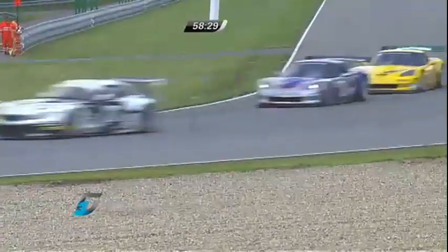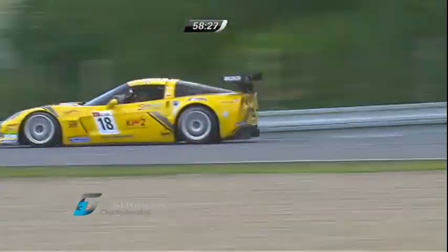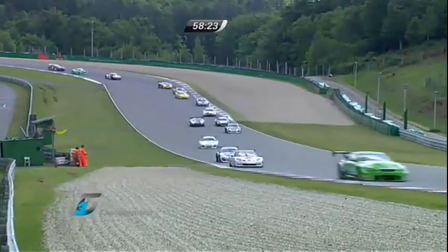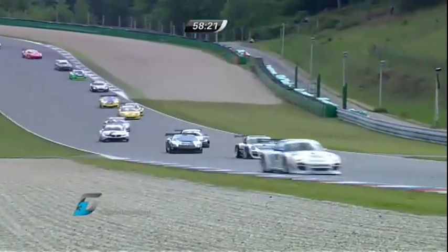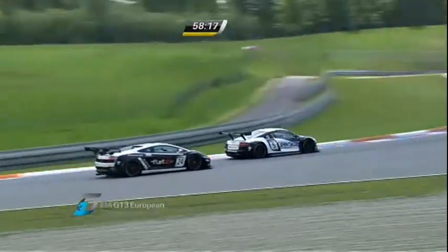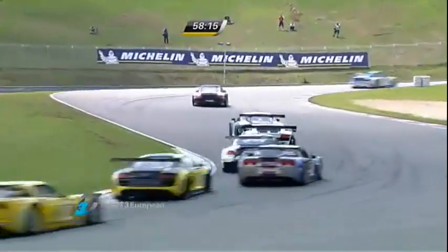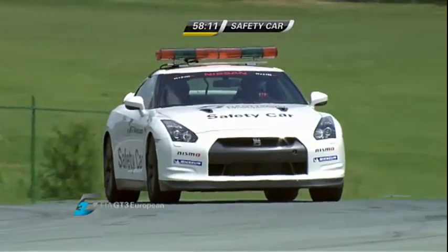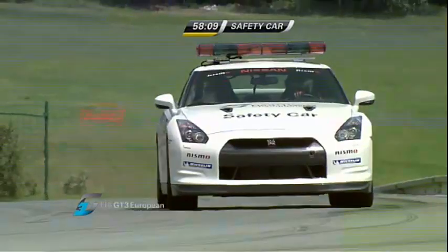Coming under pressure, there are cars further down the field. Car number 18, that's Dino Lunardi, I should say, in the Phoenix Corvette, or the Tony Sella Racing Corvette. And now just diving down the inside there, car number 5, Bruce Logeroux in the Audi R8. Good little move, and we've got a safety car. Safety car out, and I assume that's for that first corner incident.